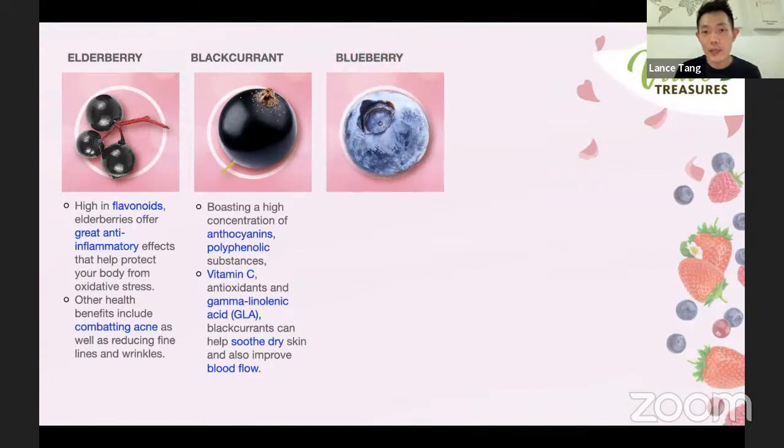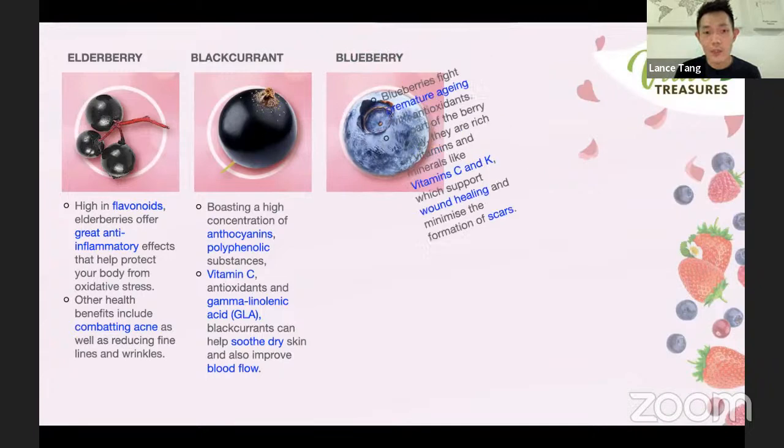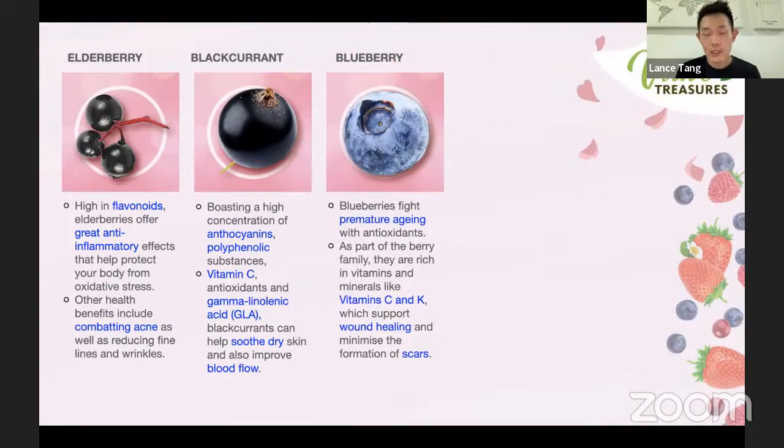Second last is the blueberry. Blueberry, I think, is common to every one of us, but of course we know that it's high in antioxidants. It helps to fight premature aging. On top of that, it has vitamins C and K, which will help wound healing and also scars. So lastly is the acai berry.